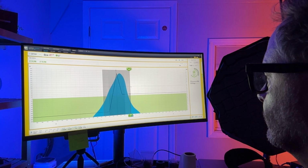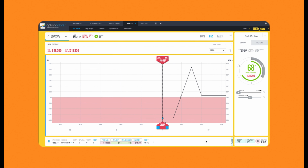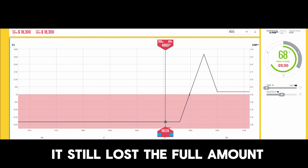So here's that broken wing butterfly. Now in this case, SPX moved down, so it went the wrong way. And this one, again, lost the full investment of $18,300. So this was one of those situations where SPX didn't stay neutral and didn't move up. So even though this one had a higher range, well, it still lost the full amount. And then let's move on to the next.